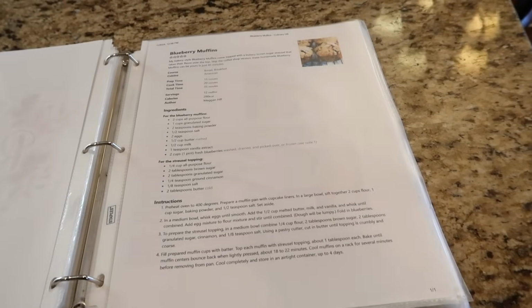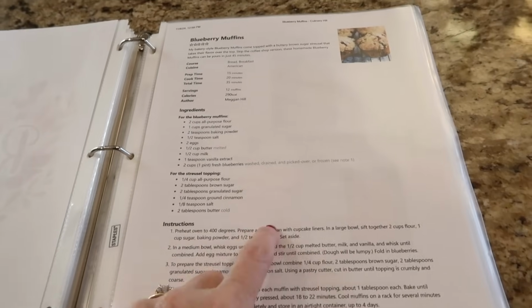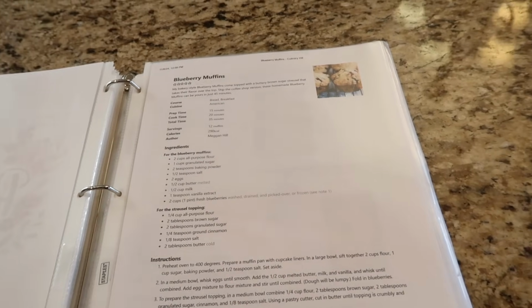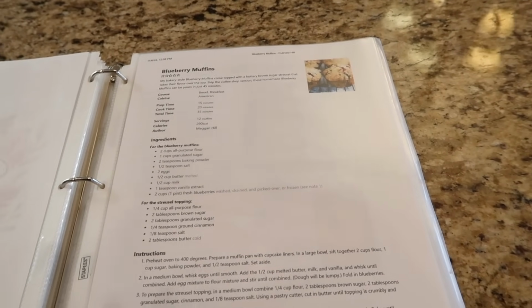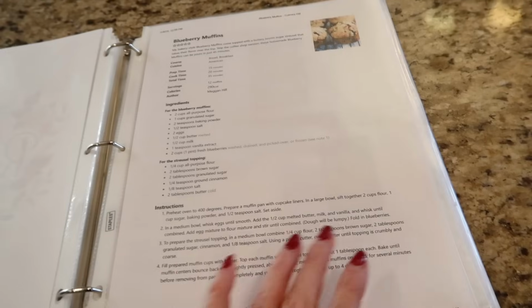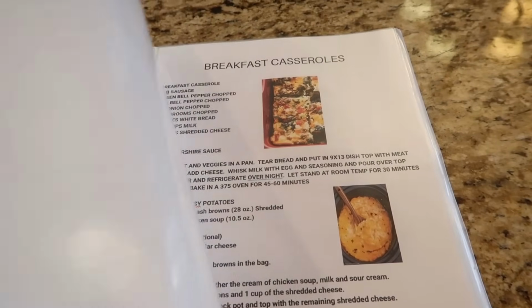In my fall notebook, I have all the recipes that I usually use for gatherings and celebrations for fall, and some of the recipes that I like to have for breakfast. Truth be told, these are probably the same recipes that I like to use at Christmas time for breakfast on Christmas Eve and Christmas Day. They are really good. My family loves them, and I have been making them for years.